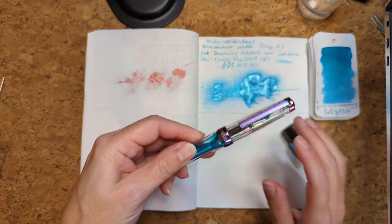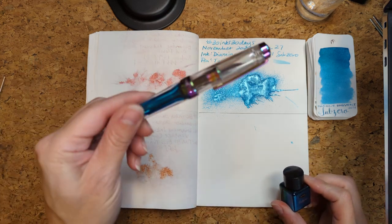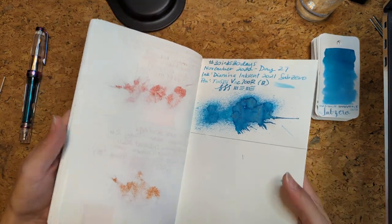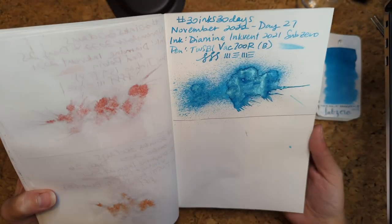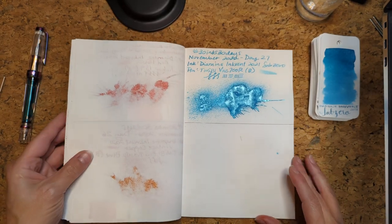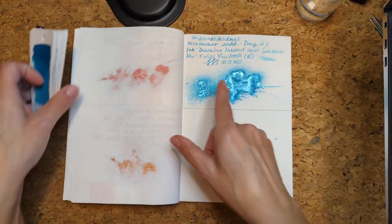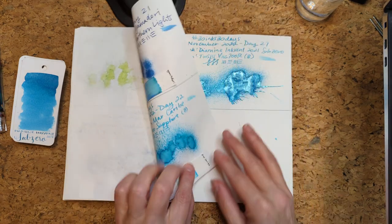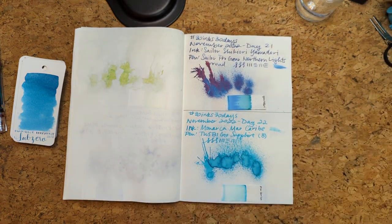So yesterday we had a sub-zero in our VAC 700R. Well, I did. Here's that dried splat. Anyway, I loved it. It was great. It reminded me a lot of Mar Caribe. They are fairly similar inks. Well, that just started to peel up. That's no good.